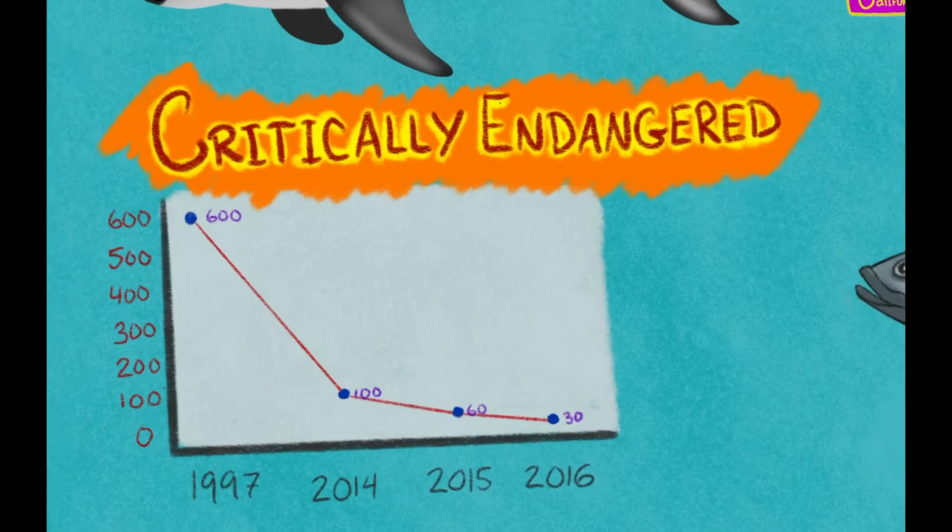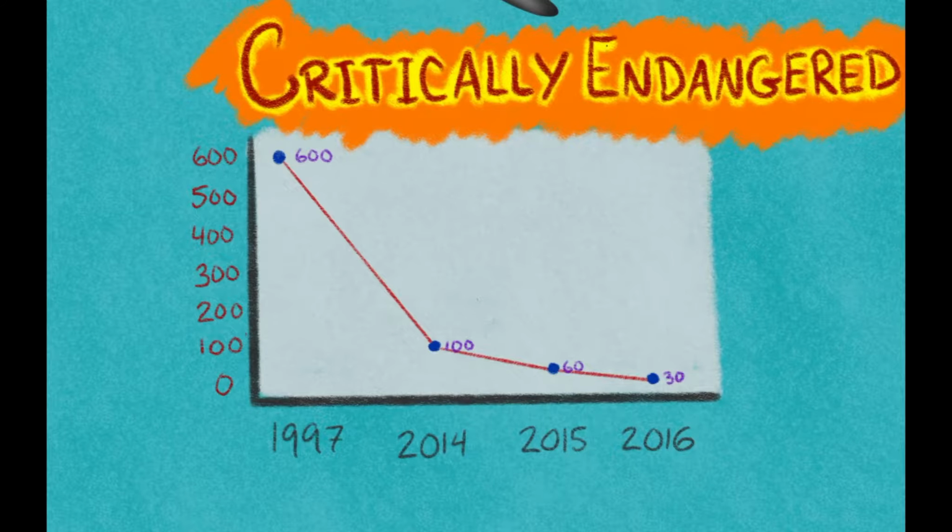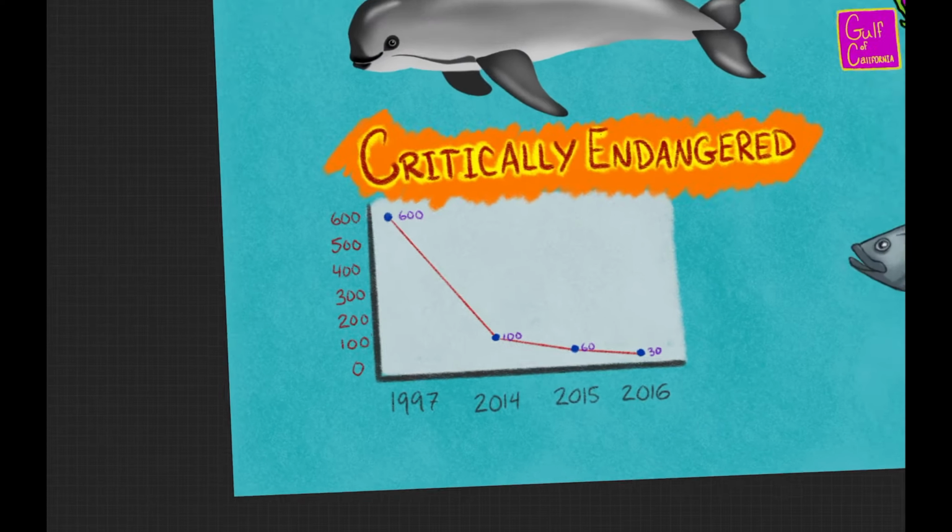I've got a little graph here. I'm just going to zoom in on it so you can kind of see. Back in 1997, they were recognized as a critically endangered species. There were only about 600 of these animals left in the wild. Go forward to 2014, and their numbers had dropped to about 100 animals. In 2015, 1 year later, they're down to 60, and in 2016, down to 30, and there may be a few less than that now. So it's about as endangered as you can get, sadly.